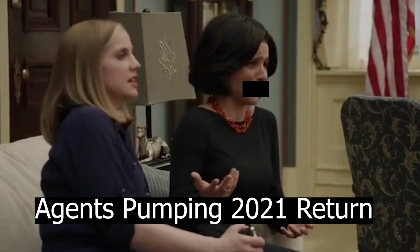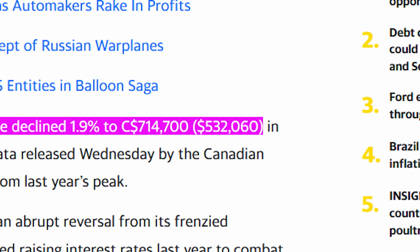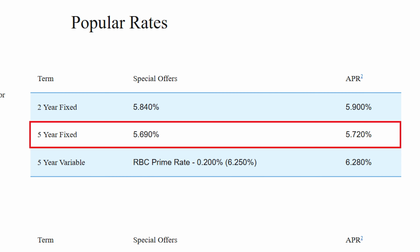So is Canada's real estate market any more affordable right now than it was back in January? If we go back to January, the average price was sitting at $612,000, the benchmark price was sitting at $715,000, and a decent 5-year fixed insured mortgage rate was sitting at 5.69.